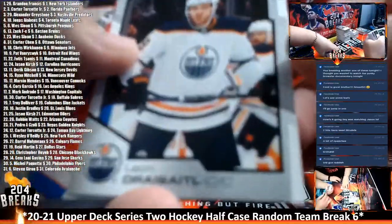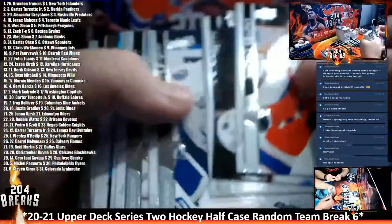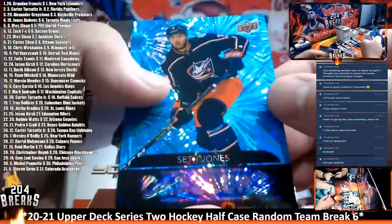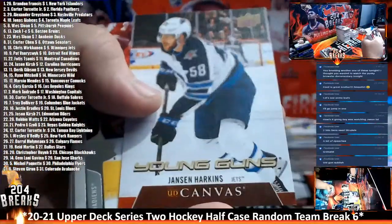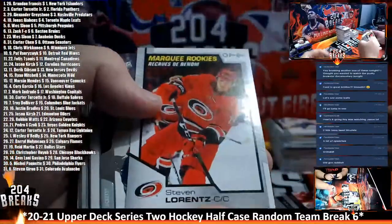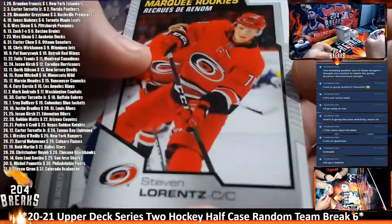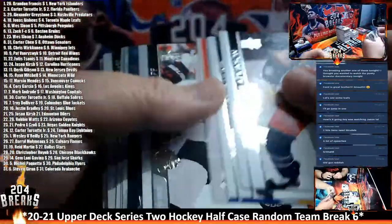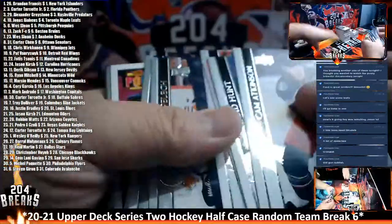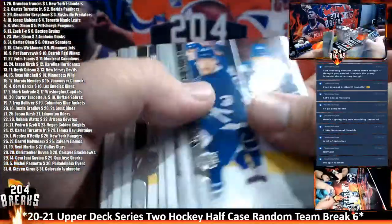Draisaitl Oilers. Wow, we're getting a lot of Oilers hits here. Oilers hits all day. Seth Jones, Dazzler, and a young gun of Jansen Harkins for the Jets. One of the only young guns in this set for the Jets. Steven Lorenz. Oh, hopefully I didn't miss a suit card. Nope. Verdeen for the Jets.